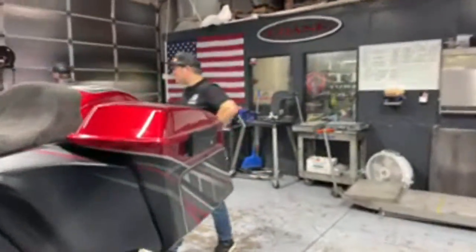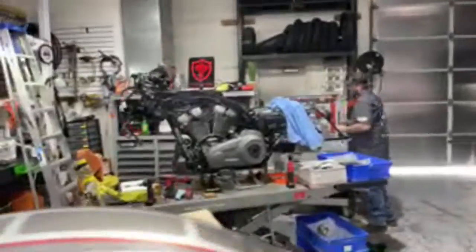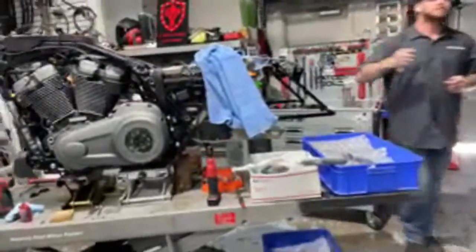Got the American flag. Yeah, swing arm. That's what his swing arms are. This is one of his swing arms going on our contest bike. It was badass. So he's making swing arms too.